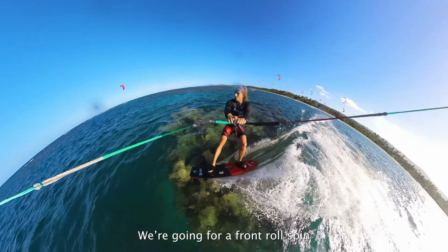Tic-tac on the right. Now we go for a proper tic-tac. Oh yeah, oh yeah. Nice. Okay, there's again a lot of space on my left side. Now we go for the double front roll board off.